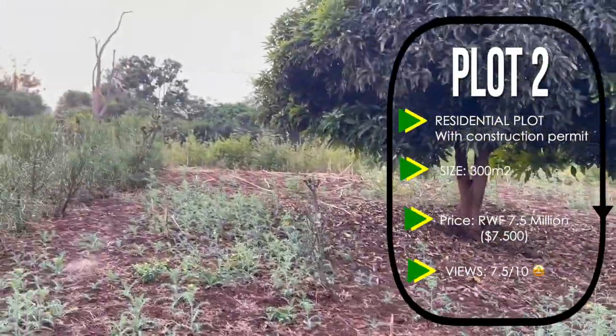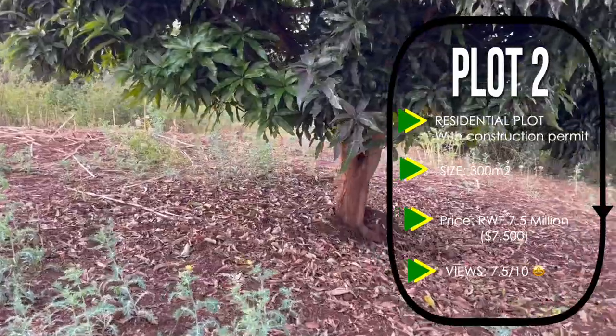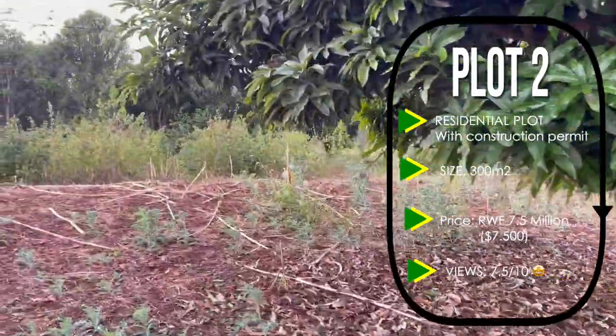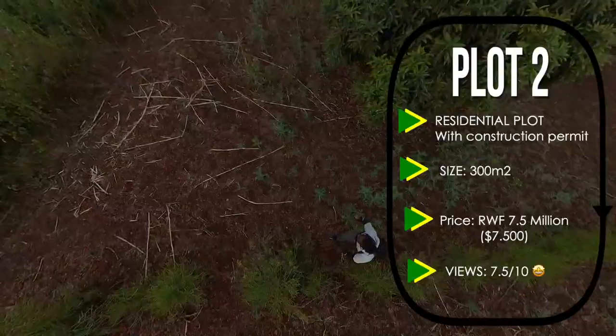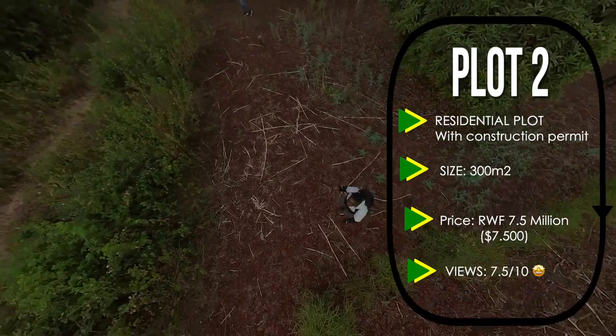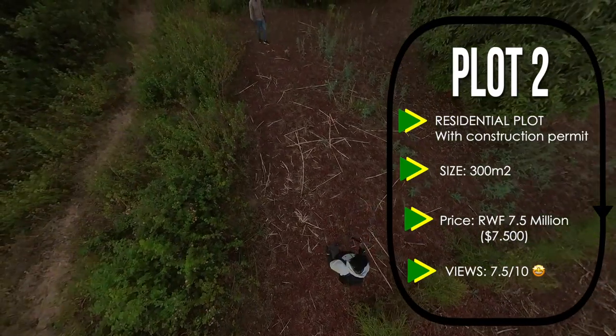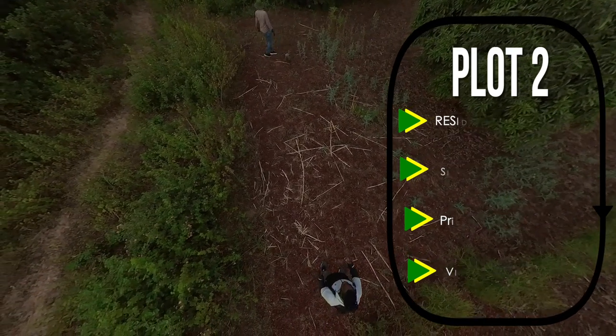And also, this plot has all the required building and construction permits needed, so anyone who buys it can start building immediately. The asking price for this plot is 7.5 million Rwandan francs, about $7,500, and you will probably be living in a gated community.